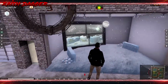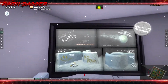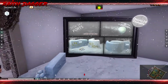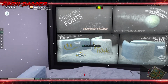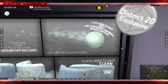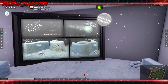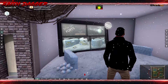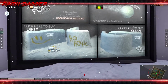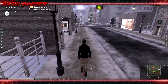What is this? A little snow fort. Throwable snowballs, two walls and one pile of snow. Uh-oh, this one's got the yellow snow version. Oh my gosh, uses Bento animations. Click here to buy only throwable snowballs included with forts. Click here to buy the clean version and the dirty version. That is cool. Oh my God, they got like a yellow snow version. That's awesome.